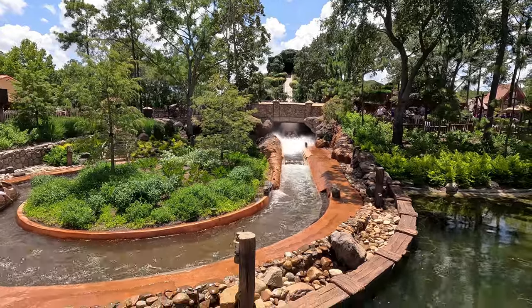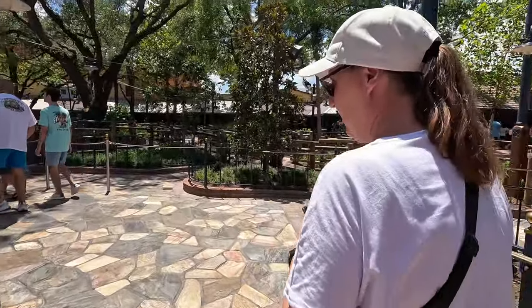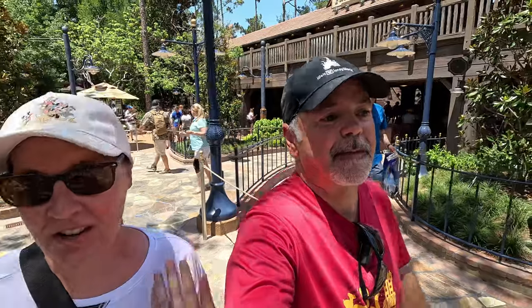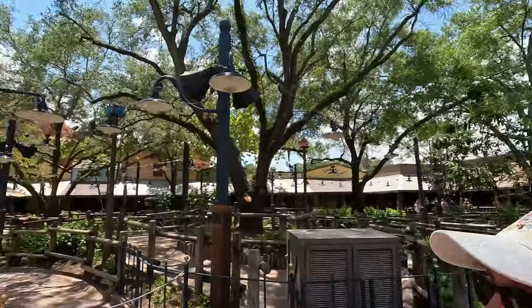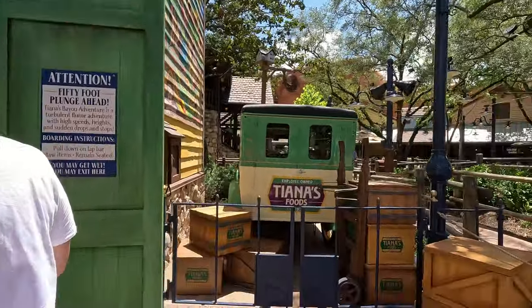Oh, that's cool. You go through a tunnel. I like it. And I know we're not there yet, but we are finally in the line. So they called 52. Fingers crossed because as you already know, it went down. We hope it doesn't happen again. Tiana's Foods, employee owned.